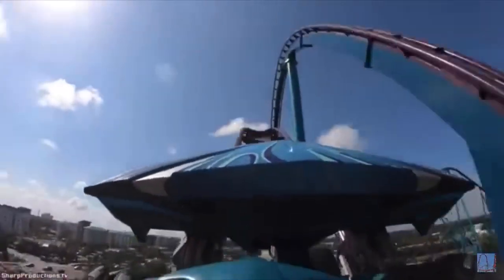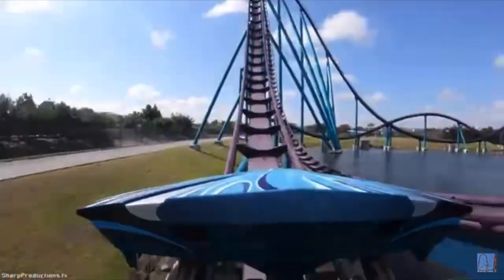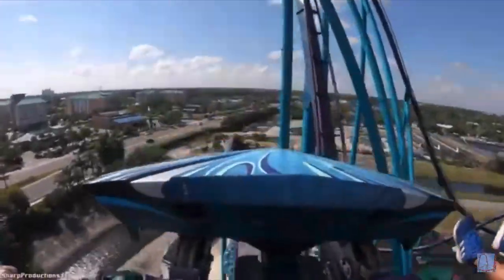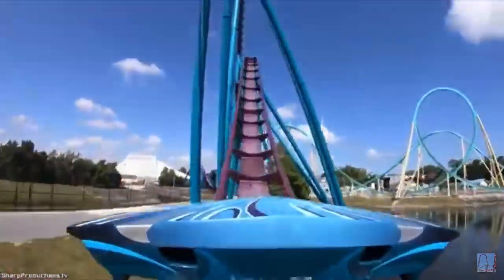The trim hill after the turnaround really killed it. The drop wasn't great. I got put in row 3 every time, so maybe if I got a better seat, I would have enjoyed Mako more, but just from my experience, this was really the only great moment on Mako.